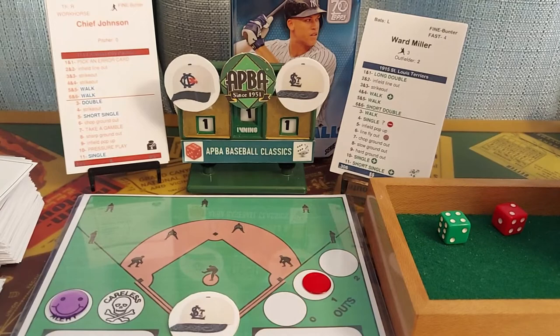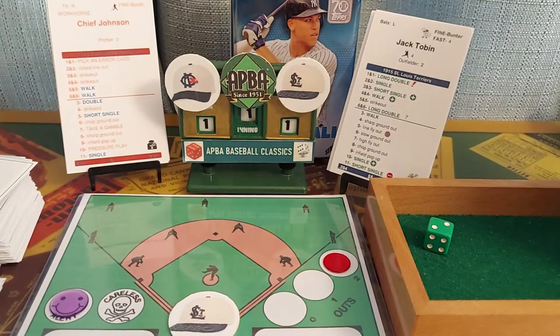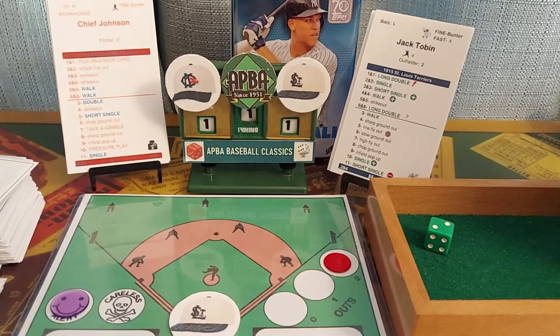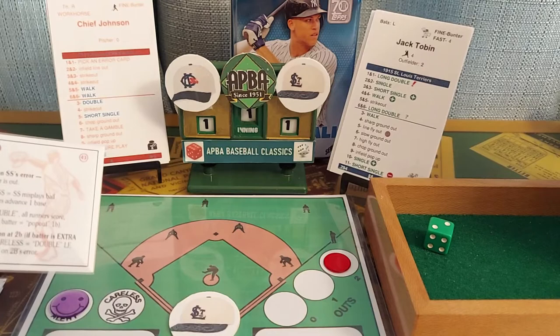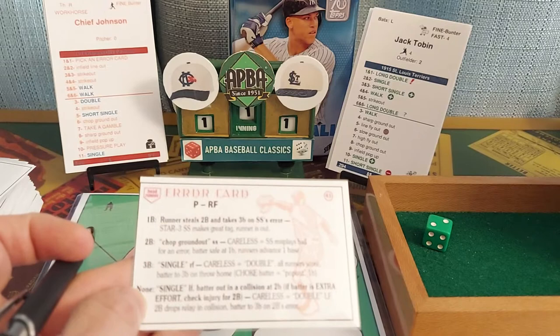Here is Jack Tobin, who will become a star with the St. Louis Browns and play on that 1922 Browns team that won over 100 games. 7 off the pitcher card is a take a gamble. Single, batter out. Batter out in a collision at second base if batter is extra effort, check injury for second baseman. Careless is a double. They're not careless. The defense is alert.